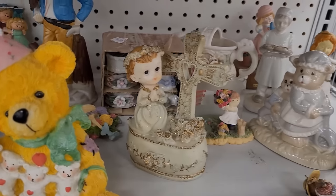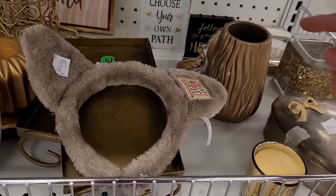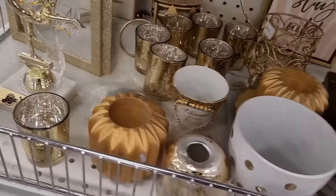Let's see. Down on the bottom, we have some brown and gold items. Trays, more candle holders.